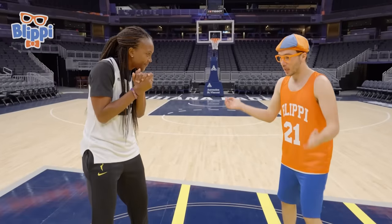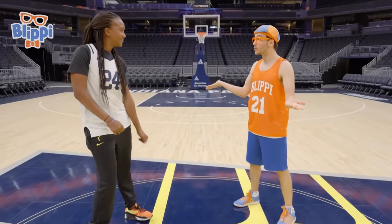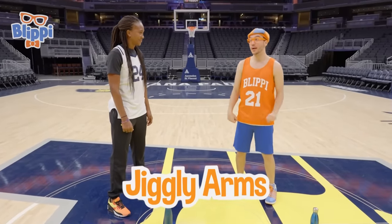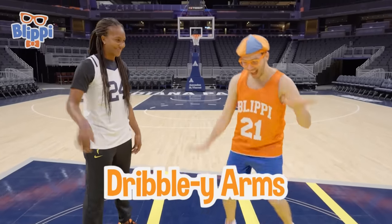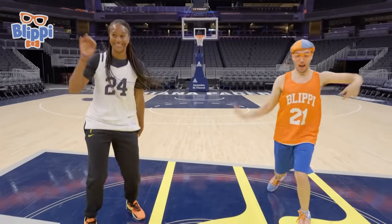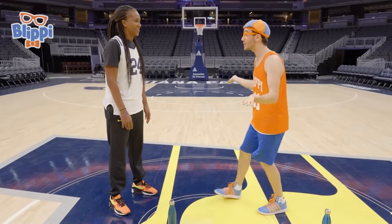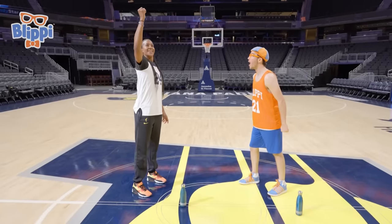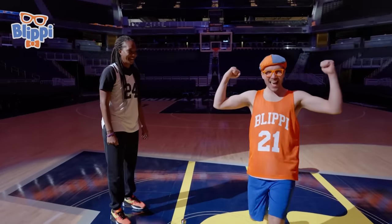Woo! The second thing is you want to move your body just however you want, and you can even do dance moves. Maybe, you know, jiggly arms. Or, since we're playing basketball, dribbly arms. Whoa! I'm dribbling basketballs! Wow, that's fun. Are you ready to dance together for real? I'm always ready. Whoa! Time to dance!